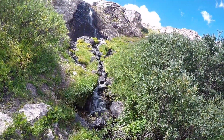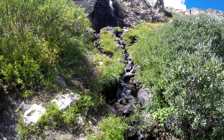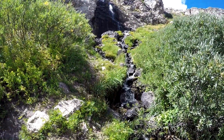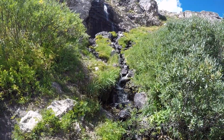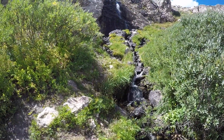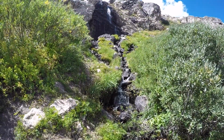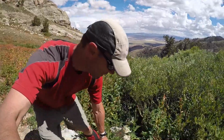So here we are, about 2 miles past Overland Lake. We have this beautiful little waterfall that's greeting us, and we're actually going to continue on to the second water source to pick up water. But 2 miles past Overland, you have this nice little bit of water source here, so quite beautiful. Oh, we got some trash here.